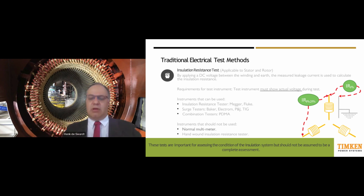Now, if you look at the diagram on the right, you can do 2 types of tests. You can do the winding to ground, which could be a phase if there's 6 leads out of the winding and you can split the winding, or you can test between the phases. Now, if you think back of your stator, if you do a winding to ground test, in reality, where you are testing is between the core and the winding in the slot. It has very little to do with the overhang of the winding.